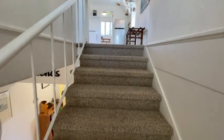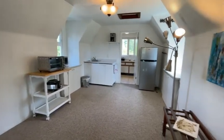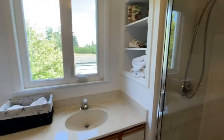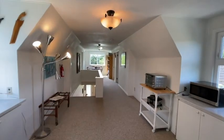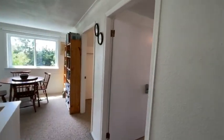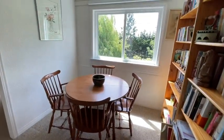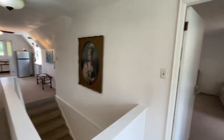Upstairs has been used as an Airbnb, but it's just more house. And we can see the little kitchen setup here. We've got a full bath at the back here with double sinks and a walk-in shower. Lots of light and 3 bedrooms up here. One, two. We've got some good recreational space. If you didn't use these spaces for dining and for kitchen uses, they're nice recreational spaces.